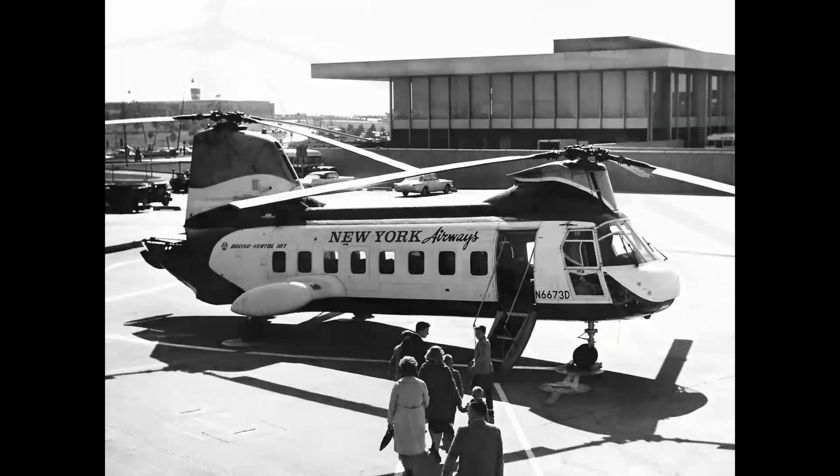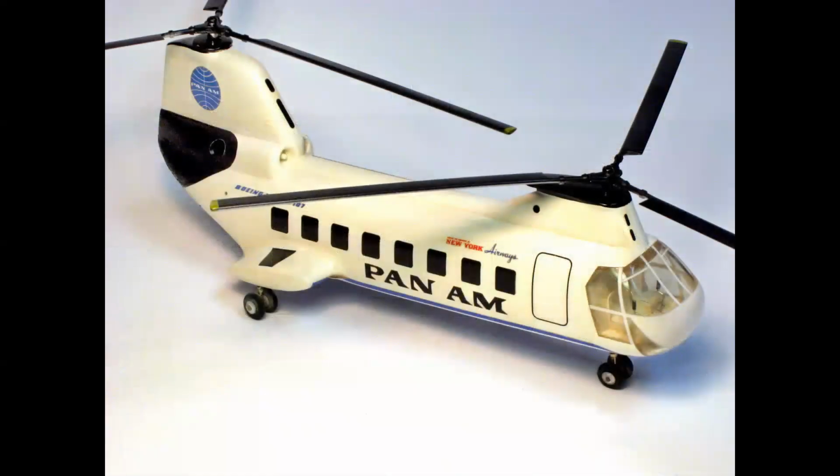And let me show you a model of the Boeing Vertol 107. This is in Pan Am markings. It was operated by New York Airways, but they had two of these in Pan Am markings with the Pan Am meatball up on the tail. This is a model by Topping from Elyria, Ohio. Topping Models was the premier display model company in the 50s and 60s. Produced literally hundreds of thousands of models for all the manufacturers. And this gem was found at a model show from a dear friend, and is a beautiful example of a Topping model of the 107.